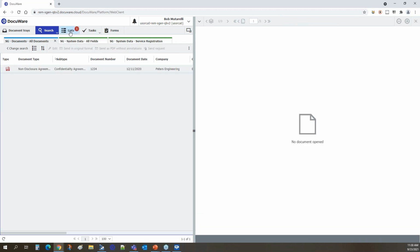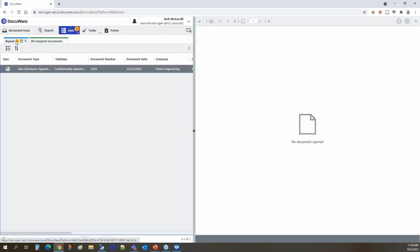I mentioned lists earlier, and this list is a dashboard of signed documents. And now that I have a signed document, it appears in this list. So that's how easy it is, especially with a remote signature, how easy it is to get a document signed electronically and securely using the DocuWare for electronic signature pre-configured solution.